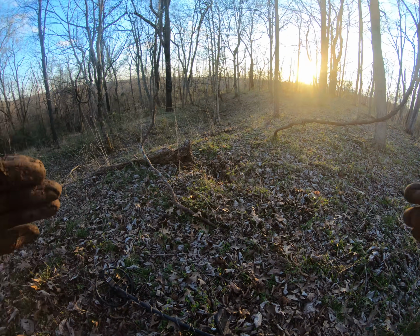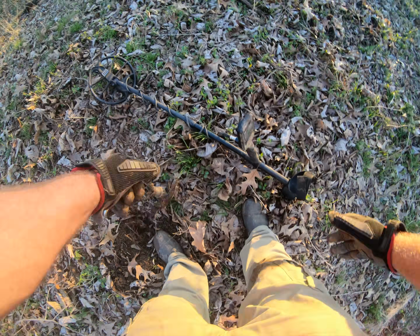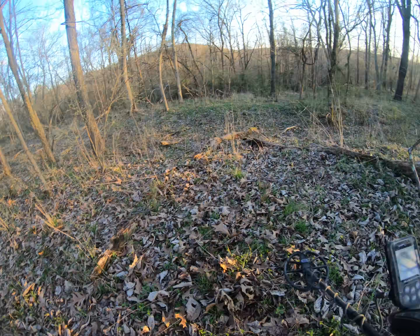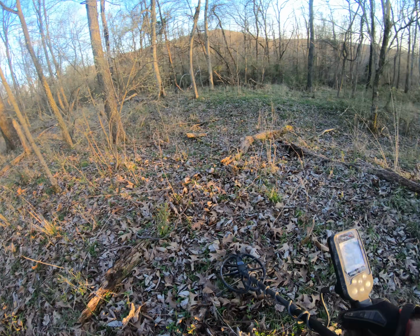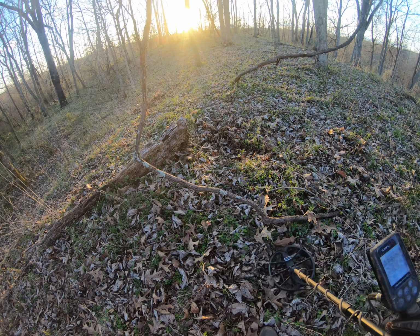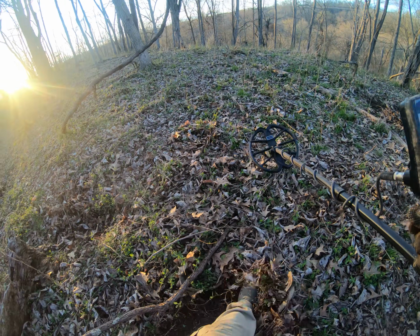Okay, folks, if you're seeing what I'm seeing, this is a World War I training trench right here, in the middle of the woods. I'm finding stuff. I would say that it was fairly active during the First World War. Right now, what I'm really finding is just a lot of junk. And hey, that's part of it too. But it's cool.